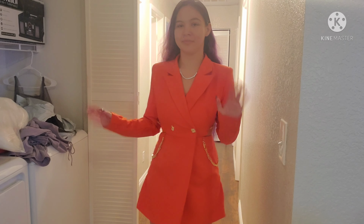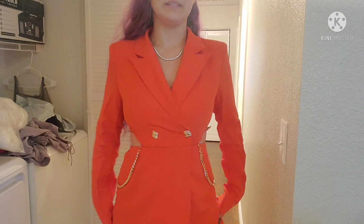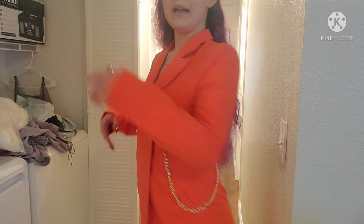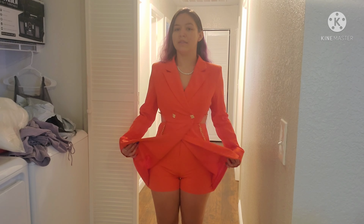But anyway, so yeah, this is obviously a romper. It's kind of got this blazer type of feel. There are no pockets, so that kind of sucks. But oh my goodness, this detailing, bruh, it's giving. Look at the sides, cutouts, some chains. Also the same on this side, and then we've got some nice little buttons. And it looks so nice with this collar. It's got some good coverage. It's not too short. Perfect.